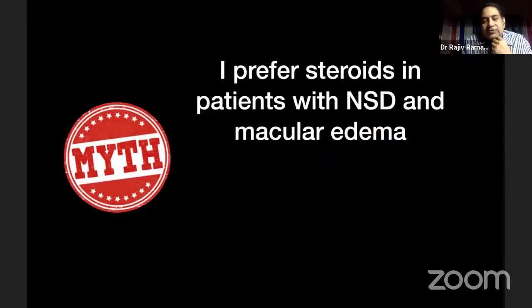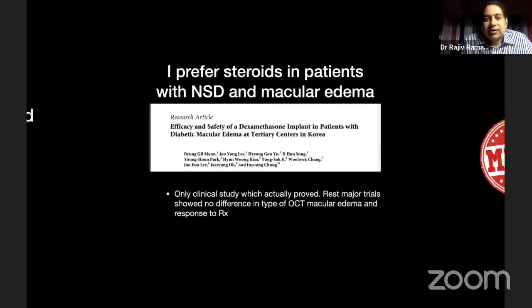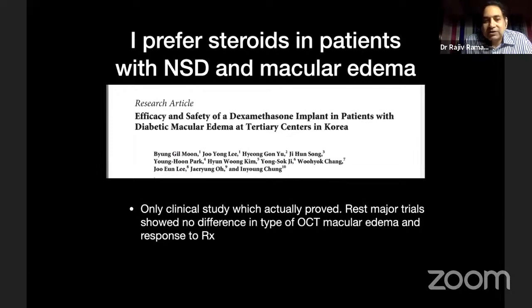Another thing which many of us, even at SN, used to follow is that I prefer steroids in patients with NSD, neurosensory detachment, thinking that it is inflammation. But this is one of the studies which actually proved that it is not the case that the steroids will act better. Actually, if you look at anti-VEGFs, in a lot of trials the good response of anti-VEGF is in those where there is an NSD.